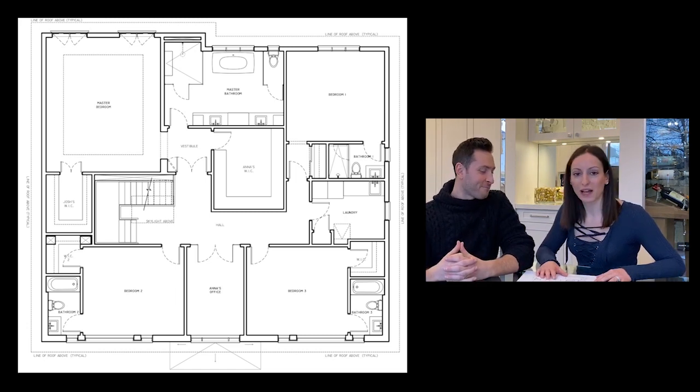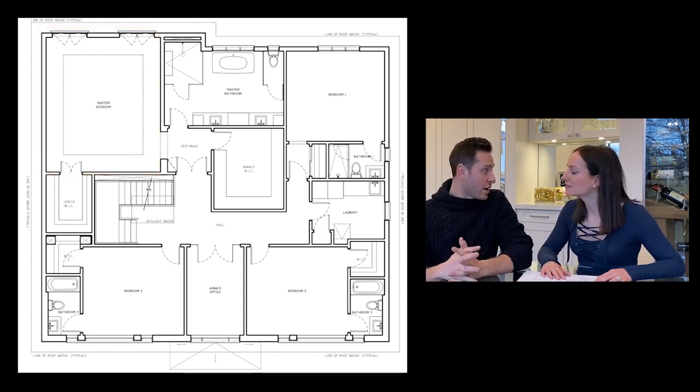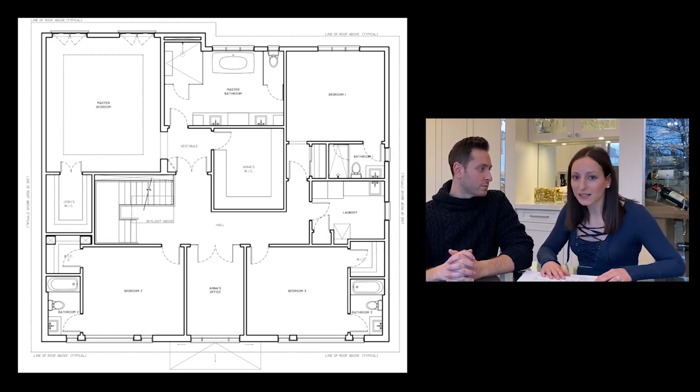But we wanted to make sure we have a really nice sized room. It's about 16 and a half feet in depth and almost 20 feet wide. Yeah, so very generous size, plenty of room for a nice king size bed, nice large bedside tables, and even a sitting area that we're going to create.